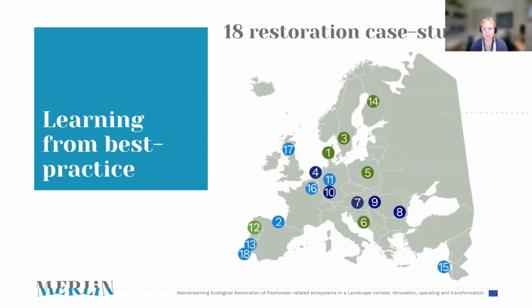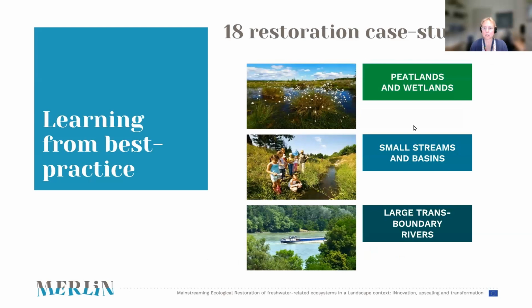So there are 18 case studies, and you can see them here, scattered across Europe. I'll explain what the colors mean. So the colors are related to a cluster around peatlands and wetlands, small streams and basins, and large transboundary rivers. And if you're interested in what we're doing, what kind of best practice we're looking at in terms of restoration, there is a range of interventions that are being trialed, but it's often in the peatlands and wetlands around rewetting and restoring the function of those habitats.